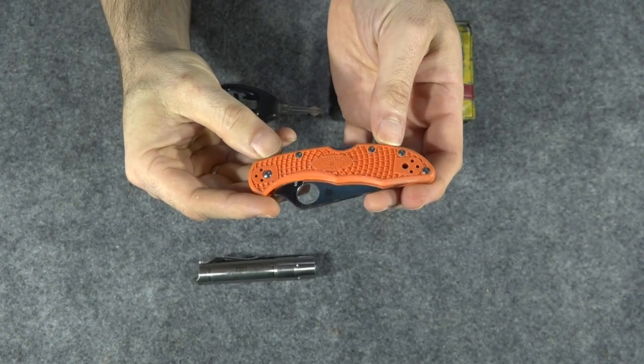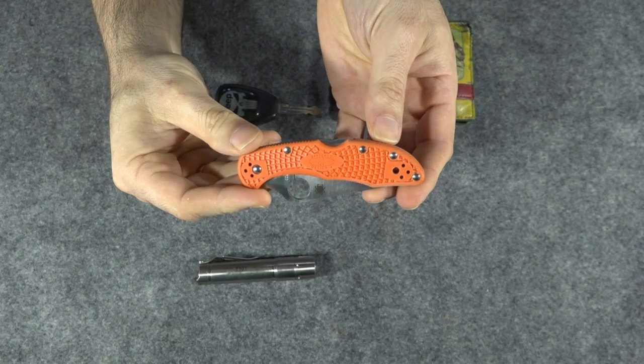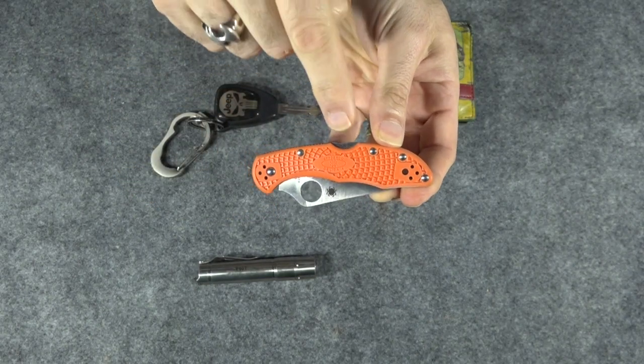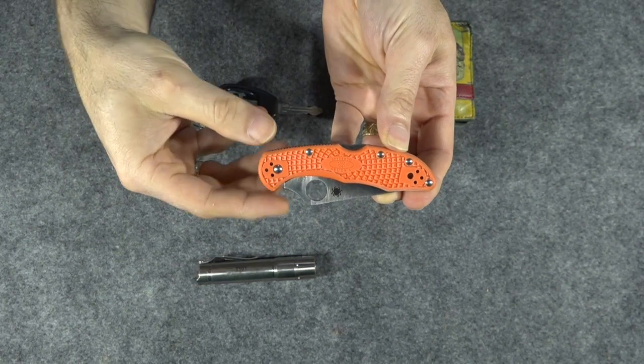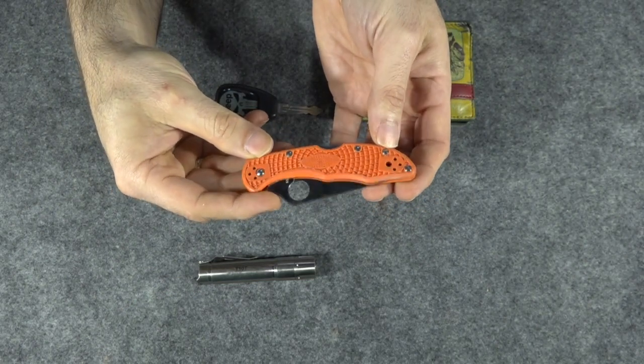Now, the pocket knife I carry is still the same. It's my Delica 4 from Spyderco. I love this knife. I've always liked Spyderco. Plus, this is the first Father's Day gift that my two boys ever went in on together to get me. They bought it just because they knew I loved orange. They didn't know I liked Spyderco, but that was a happy coincidence. So I've carried this knife ever since they got it for me.